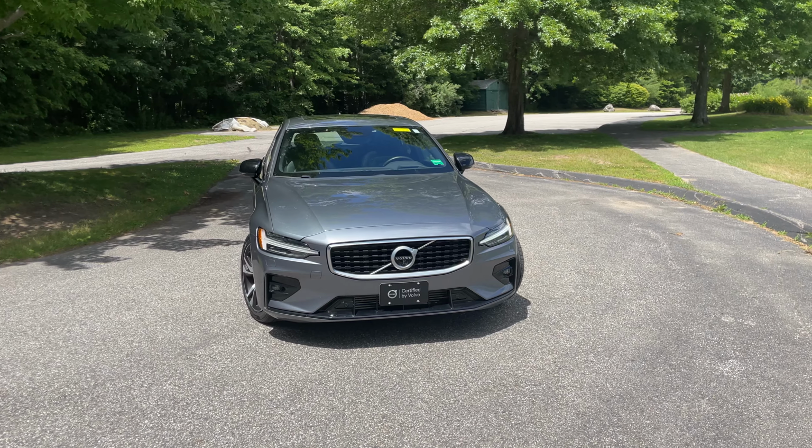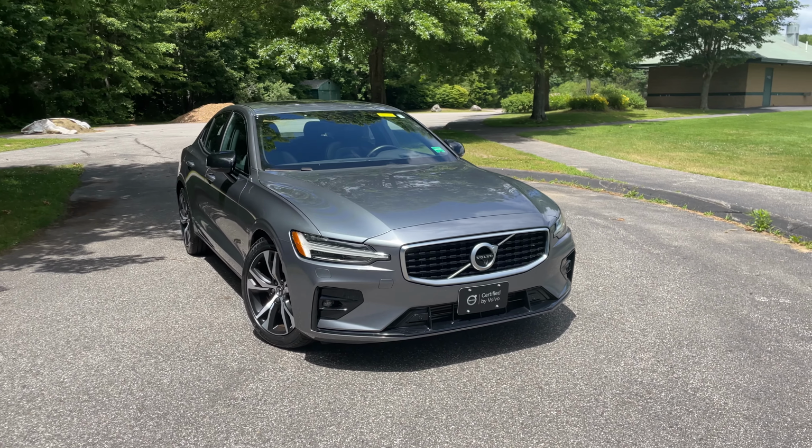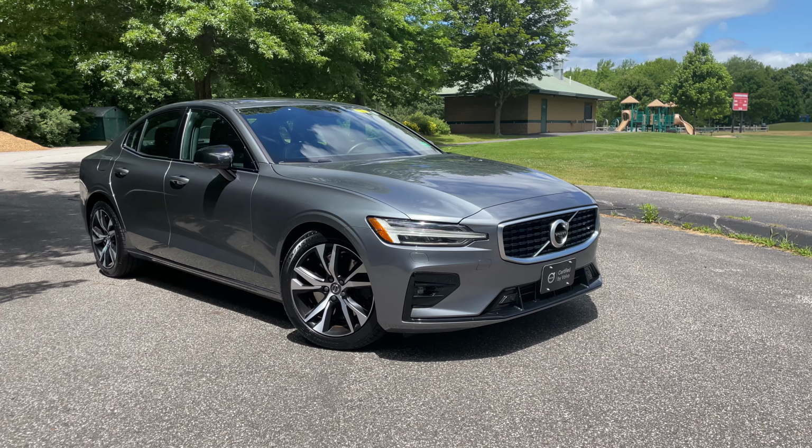Certified pre-owned 2019 Volvo S60 T6 R-Design in Osmium gray metallic with a charcoal Nappa leather interior. This super sweet S60 sedan has less than 38,000 miles on it.